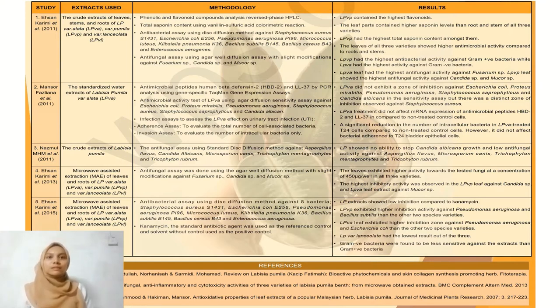Okay, for the result, the study by Hasan Karimi et al. 2011 proved that the leaf part contains higher saponin levels than root and stem in all three varieties. And then for antimicrobial activities, Labisia pumila var. pumila had the highest antibacterial activity against gram-positive bacteria, while Labisia pumila var. alata had highest activity against gram-negative bacteria. Meanwhile, the leaf part of Labisia pumila var. alata proved the highest activity against the fungi tested.